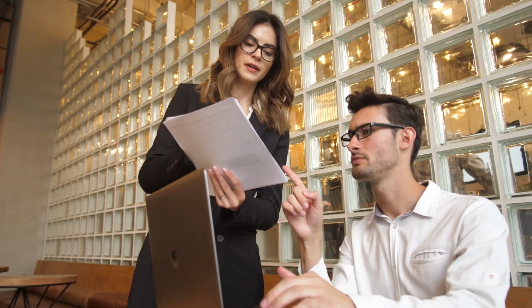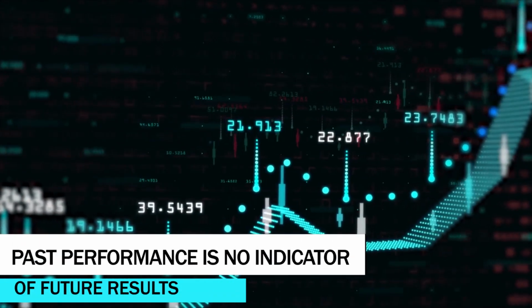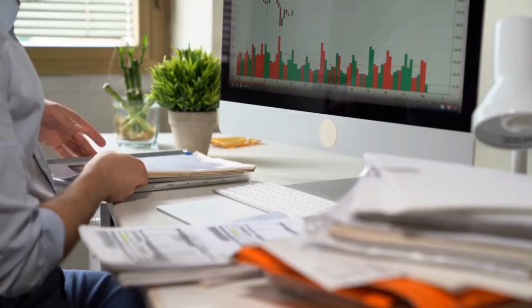It's time now to take a look at the Flux price history. While past performance is no indicator of future results, knowing how the coin has behaved in the past can give us some much-needed context when it comes to both making and examining a Flux price prediction.